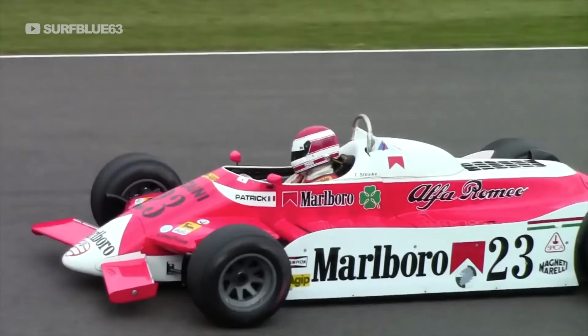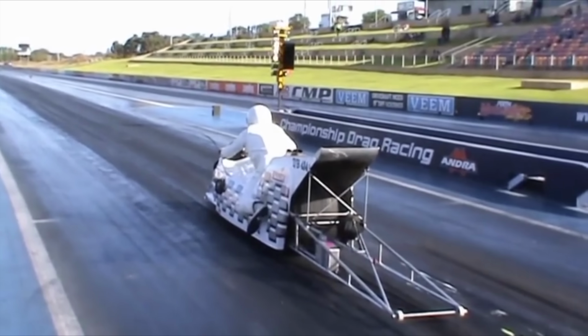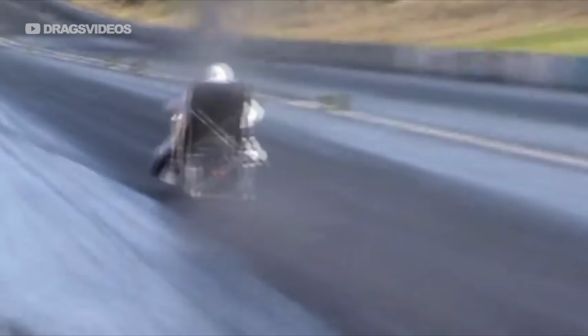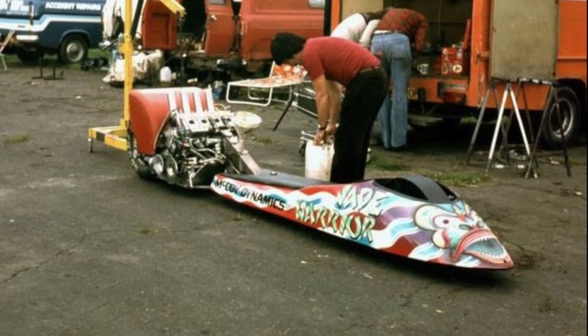So back in the early 80s, the understanding of aerodynamics was becoming better, and drag bikes began to run aero covers to reduce the air resistance. And as we've seen around many areas of motorsport, this leads to some incredible looking designs. But nobody came up with a design quite as radical as Angus MacPhail and the Jade Warrior. He designed what can be best described as a sled, a head-first laid-down design that took the idea of reducing drag to its absolute limit.